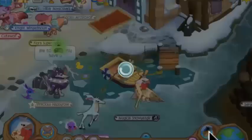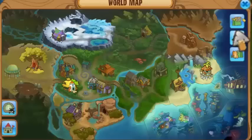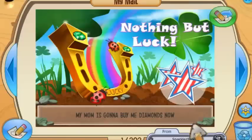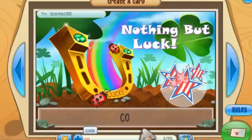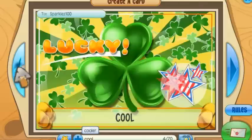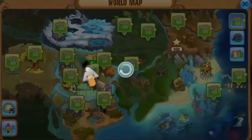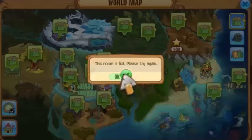Wait, I have to check something. Alright, it still has the rare tag. I was just checking, because I have a rare lightning cloud and I wanted to check, but I didn't really want to share my inventory, honestly. My mom is gonna buy me diamonds now. Cool. Oh my goodness, I remember all these. It brings back such amazing memories from when I joined Animal Jam. Oh my goodness, I have tears in my eyes. In a while it will be my 1 year anniversary on Animal Jam.